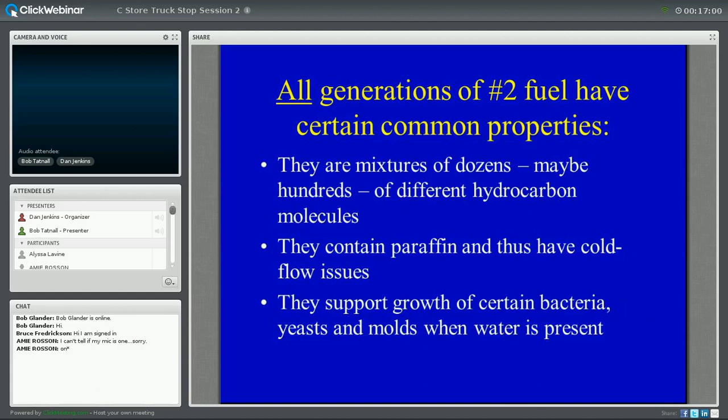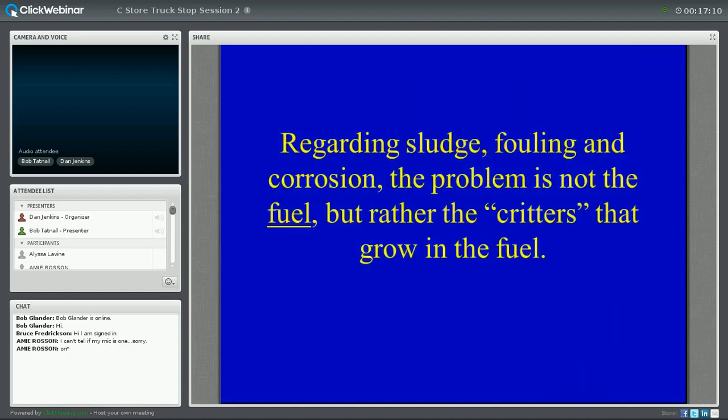But they all support the growth of certain bacteria, yeasts, and molds when there's water present. Growing organisms require some water to grow. Regarding sludge, fouling, and corrosion, the problem is not the fuel, but rather the critters that grow in the fuel.